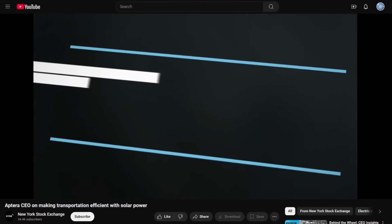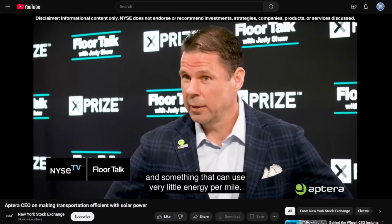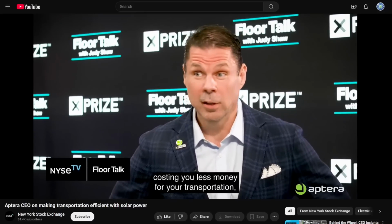Aptera is looking to revolutionize the way the world thinks about transportation. And it's really about vehicle efficiency at that point. In a world where vehicles are getting bigger and bigger, we're going smaller, more aerodynamic, lighter weight, and something that can use very little energy per mile. And when you do that, you can actually solar charge a vehicle like ours to about 40 miles a day, which means that the average person would never actually have to plug it in, de-stressing the grid, costing you less money for your transportation, and making the world a much greener place.